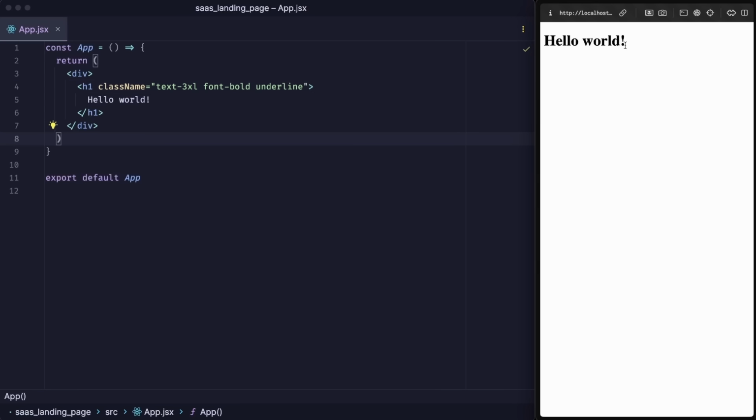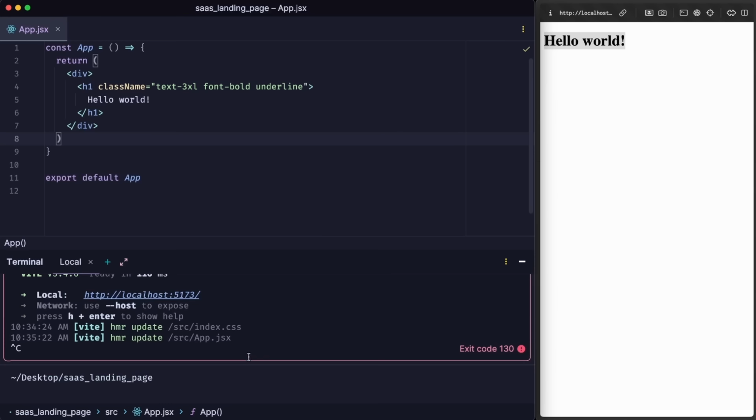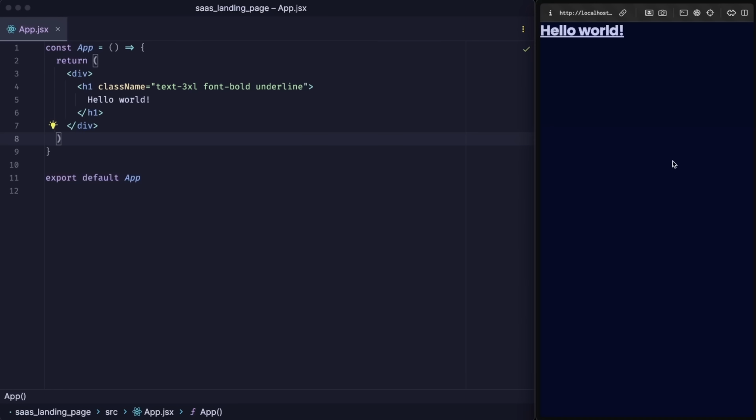And I cannot really see an underline right here, so what we might do is just reload our terminal. Whenever something is not working as it's supposed to, just stop it from running by pressing Ctrl+C, and then run npm run dev one more time for the changes to take effect. And immediately, you can see the dark color being applied, and this text is bold and underlined.